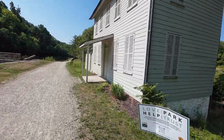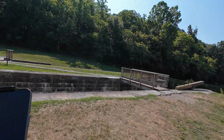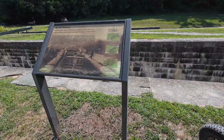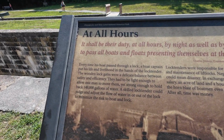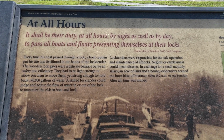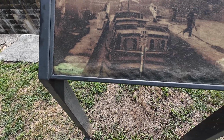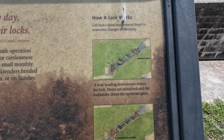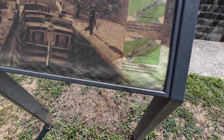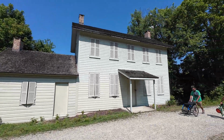Morning. And this is one of the many lock houses along the C&O Canal here. We'll come around to the board here. Pretty cool. And it's got a little diagram here showing how the lock works. Had a lot of these where I grew up in upstate New York, not too far from where I lived. And this is, like I said, one of the houses that was pretty much constantly manned.